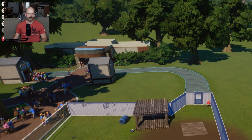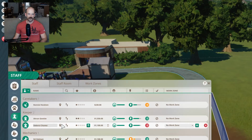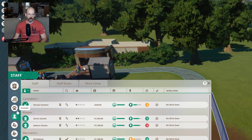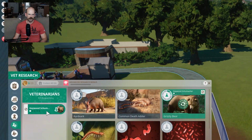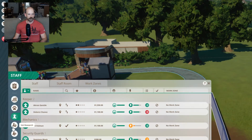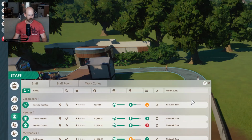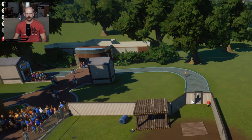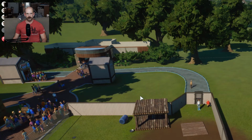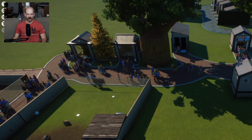What's my vet doing? Oh, he's researching, isn't he? Is that why he hasn't been there in a long time? Schumacher, my vet. Yep. Hire another vet. There. Now maybe my animals will be healthier. Because that's what we need. Can't run a zoo if no one comes and looks at the animals.